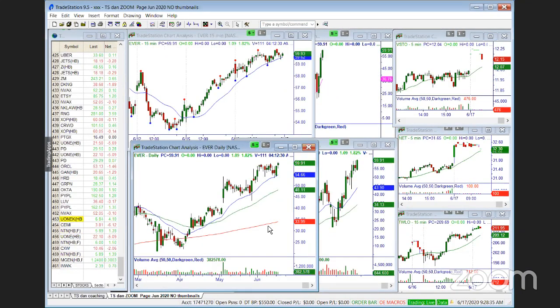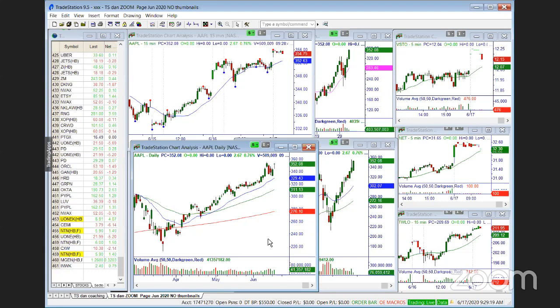Looking at EVER, yeah, breaking out to all-time highs. Yeah, that looks good. It actually looks like a little bit of the Visto. Let me put that in a 15-minute window. That looks good. Apple. Yep, amazing. Yep.